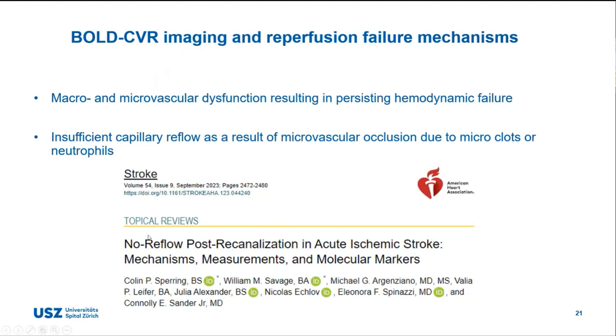I think a very nice review that just came out in September by the Columbia group kind of postulates certain explanations, but at the end, it will come down to a macrovascular or microvascular dysfunction that gives this persisting hemodynamic failure. So I think what we show with BOLD now, preliminary although, is that there is actually hemodynamic failure that was also not known, and this may also be related to the insufficient capillary reflow, the microvascular occlusion, microclots. It's even inflammation theory. So at the end, a lot of room for thoughts and interpretation.